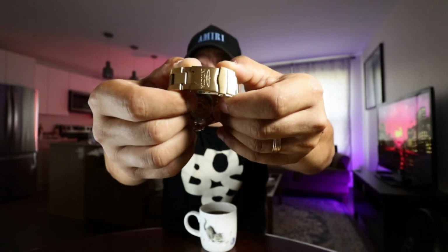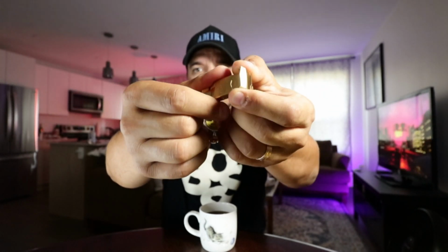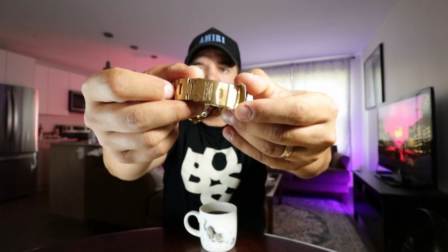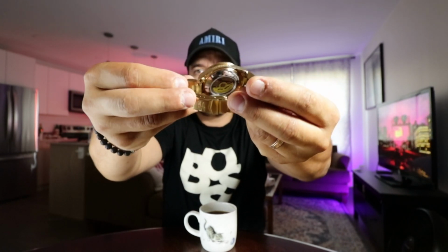The clasp is also very simple. There's nothing really going on. It's a two-way locking mechanism. It works. It does the job. That's kind of all I care for. Is it cheap? Yeah. But it's $48. What else do you want? I genuinely don't understand why people hate on it.